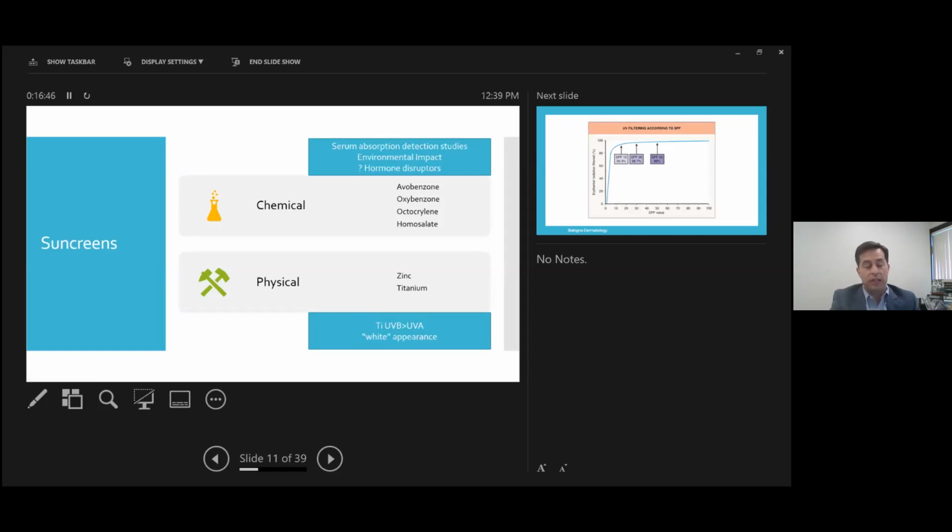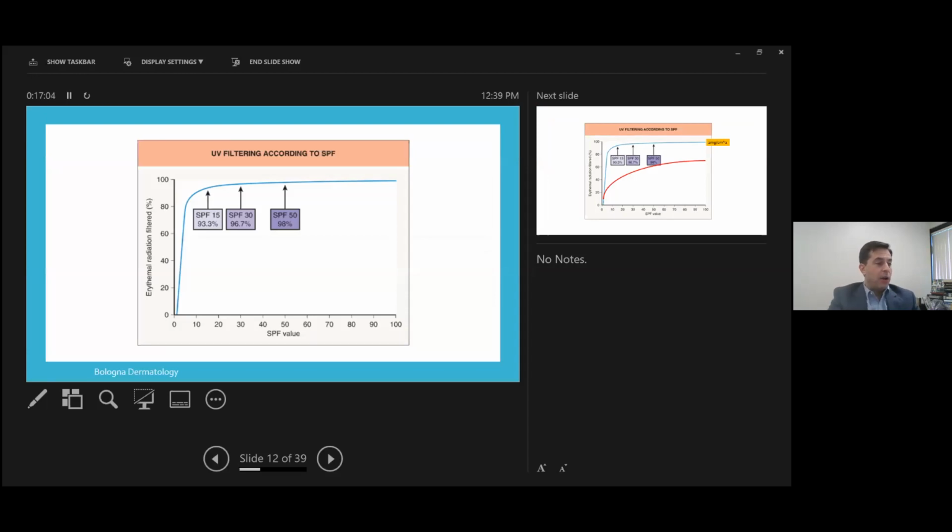And again, those are the wavelengths that are leading to the DNA mutations. They tend to lead to a white appearance, and so that is a downside, this kind of white chalky appearance. There are micronized versions that can limit that, but unfortunately that is part of what comes along with a physical blocker. Now, this comes up a lot too: patients will ask, does it really matter what SPF I'm using?